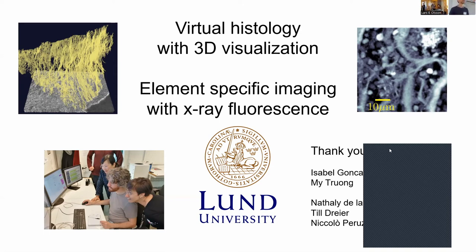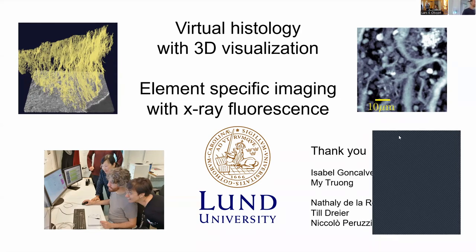There is another question. Still wonder if it is safer to use synchrotron to image patients compared to PET or CT. Well, imaging patients, you cannot do it at this high resolution in any case. So you're really limited by the radiation dose.